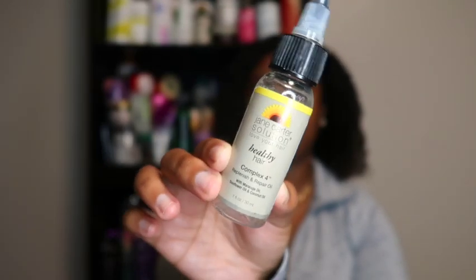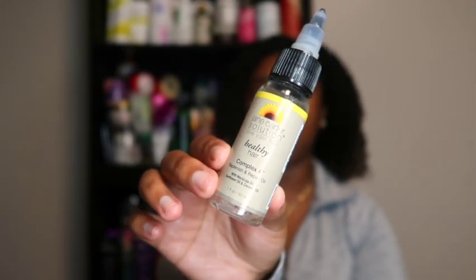Yeah. So the next thing that I have here is a little travel size product. This is the Jane Carter Solution Healthy Hair Complex 4 Replenish and Repair Oil. Ooh. So that's what this one looks like. And as y'all can see, it's a tiny little 1 ounce one. But baby, from this 1 ounce, I do not like this oil, okay? It was very thick and it felt very waxy on my hair.